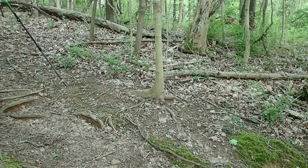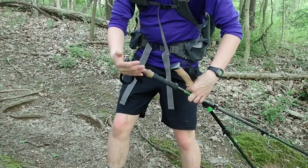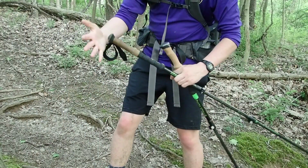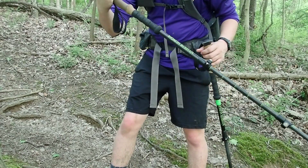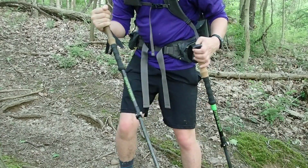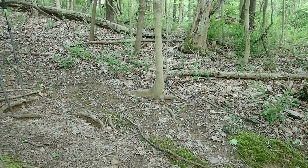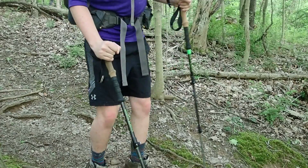Also, the reason your trekking poles have these hooked grips is so when you're going downhill, you can palm the handle and hook with your fingers, holding your trekking pole at like a 45-degree angle from your body, and that's good for going downhill. It keeps you from gaining momentum and running down the hill, and also saves your knees as you go down the hill.